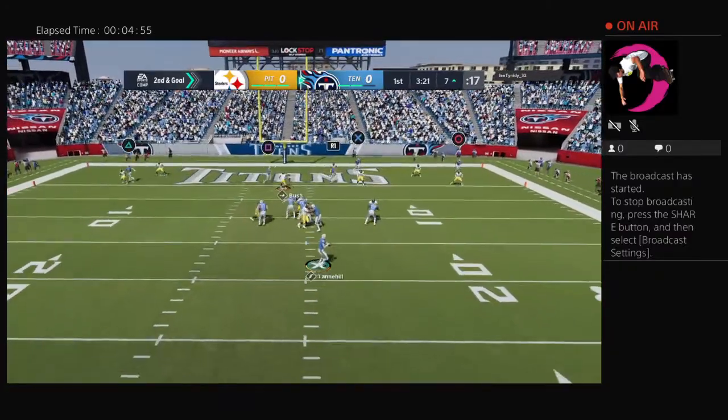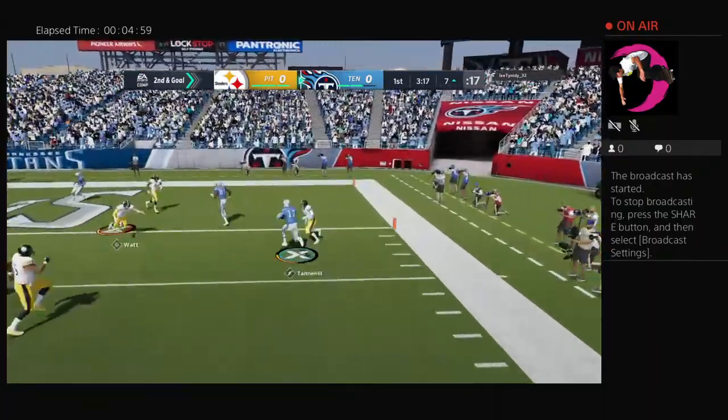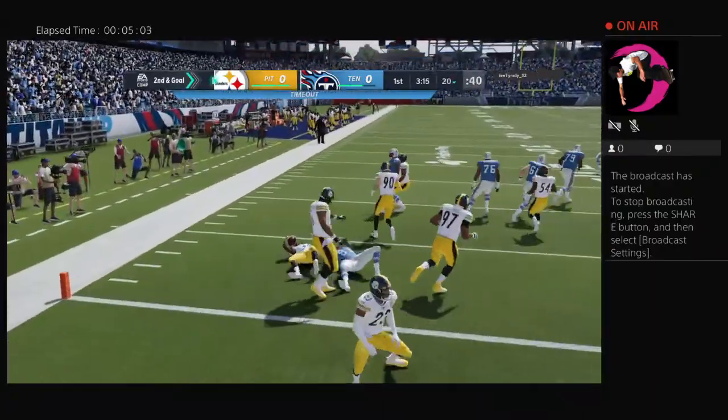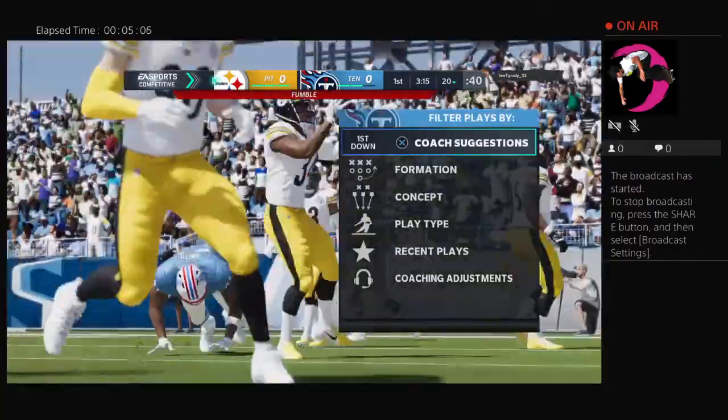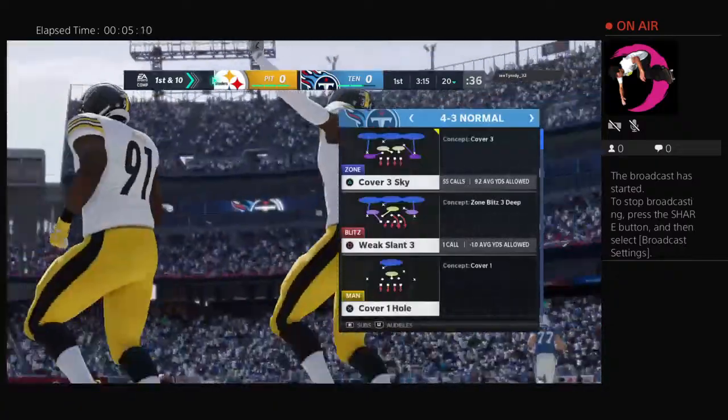Second down and goal. Tannehill eluding the pressure right. Fighting for the end zone. He lost the football. It's out. And it's picked up by the Steelers. And a big turnover there as his guys will get the football back.